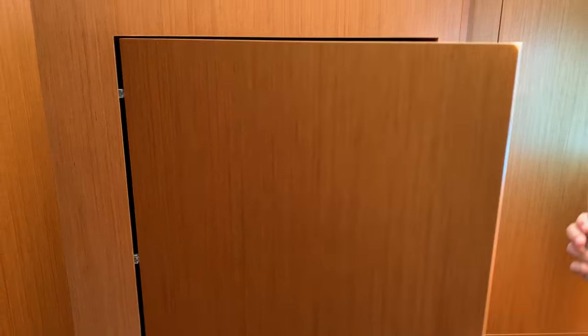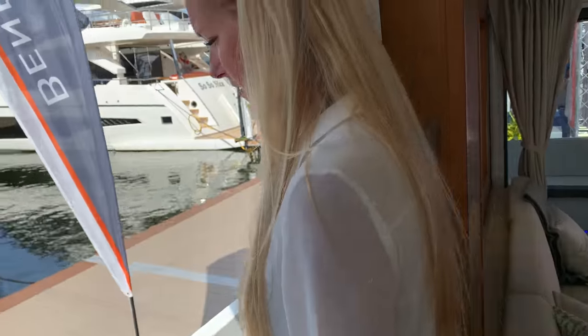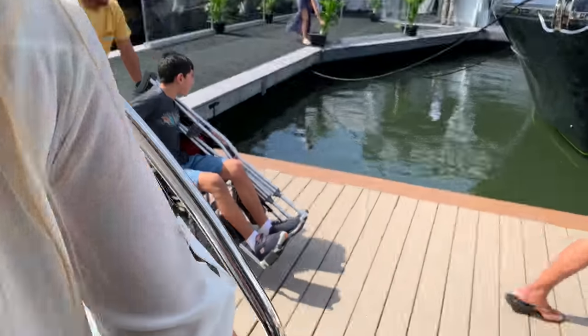We've got a washer and dryer right here. Oh, perfect. Is it the two-in-one? Yep, two-in-one. And it's vented, so it really works well. We'll go forward. Got access to get off onto the dock here.